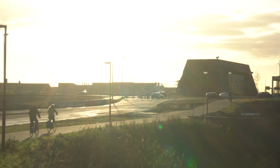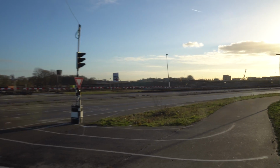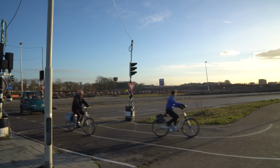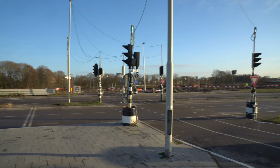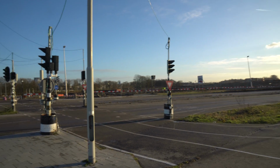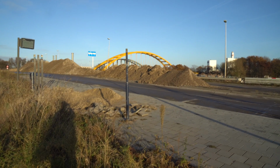I'm filming this into the sun, which probably makes it a bit difficult. For people who have been here in the last few years, where I'm pointing now used to be Leidse Rijn Vredenburg, so you used to be able to see concerts there. They already removed that part. And this is basically the part of the new city.